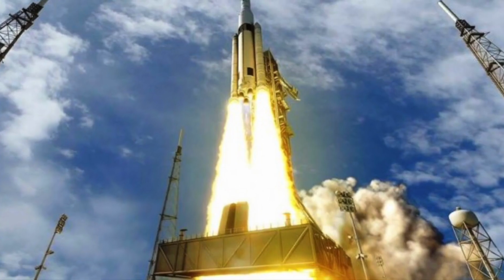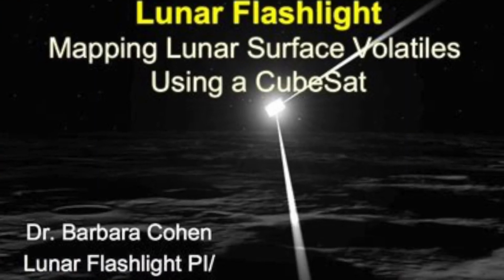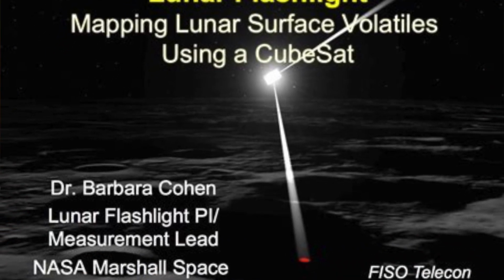So today, NASA has commissioned and funded the development of several lunar CubeSats, and they will be riding along with the huge first mission of the SLS Orion, and that will give them a boost to the moon. And there are several. One is called Lunar Flashlight, and that will actually have an active laser that will shine down looking for ice, and there's an infrared spectrometer.